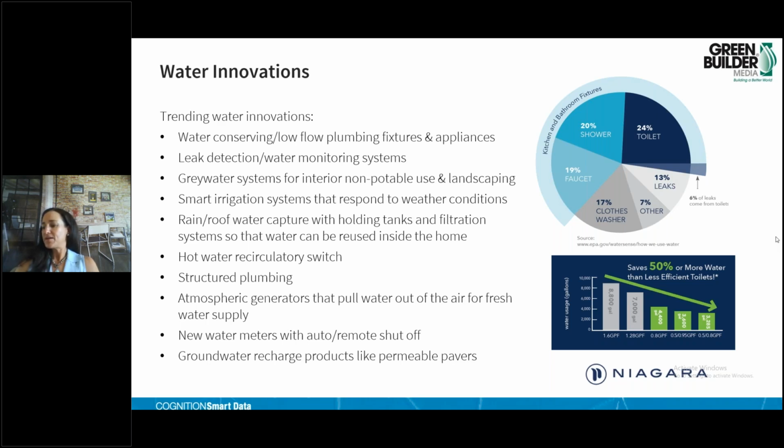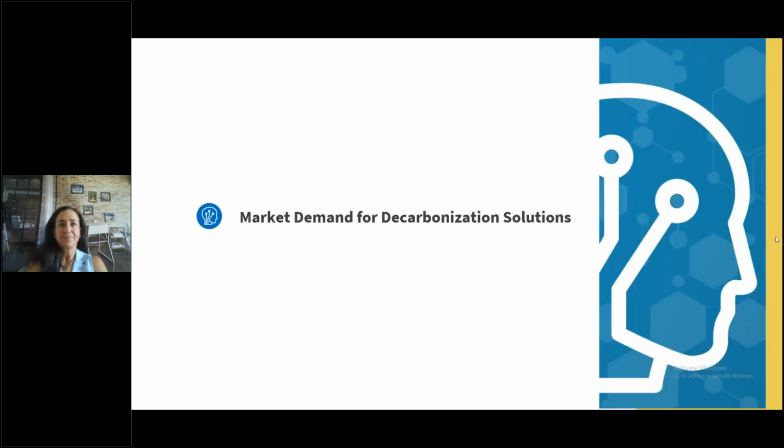And 50% of water in interior use is used in our bathrooms. So showers and toilets and faucets. So, I think things like swapping out those low flow plumbing fixtures is of paramount importance. But then, of course, we can look at leak detection and water monitoring systems, gray water systems, and other elements that can really help us solve the water conundrum. Next slide, please. Now, I'm going to go through this next section pretty quickly.